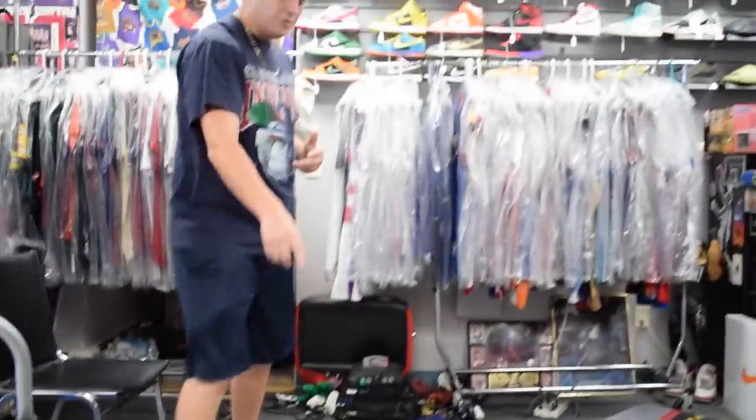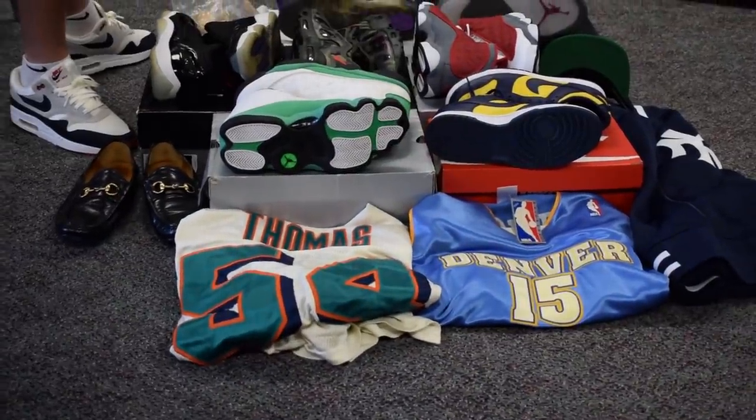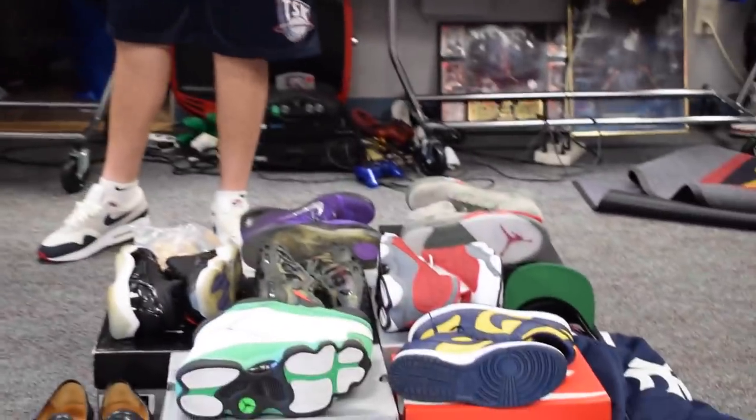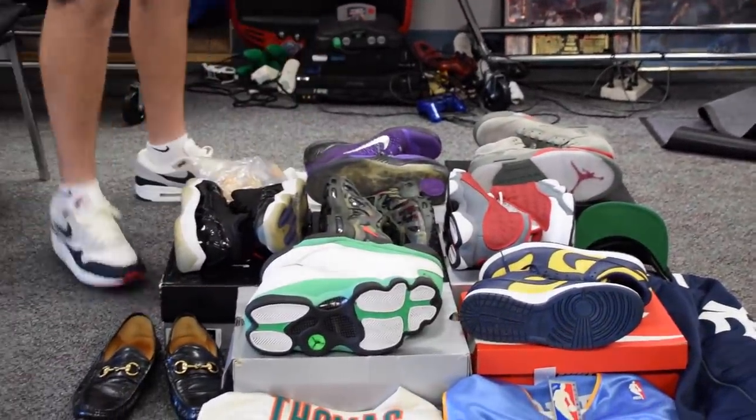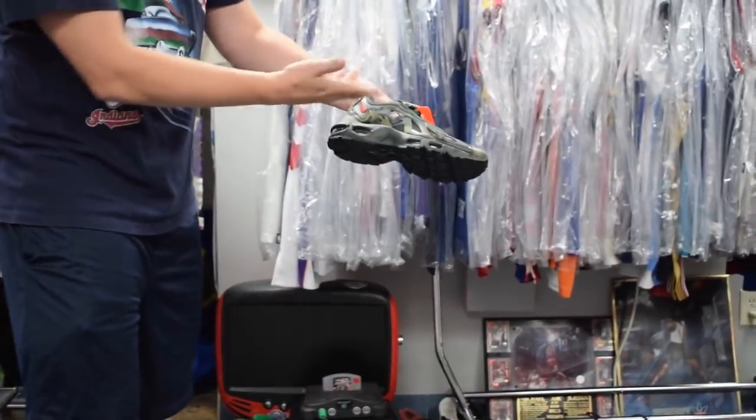Other than that, we got two nice authentic jerseys, the Zach Thomas helmet tag and the Carmelo Anthony with the tags. Two pairs of Jordan 13s, which is interesting, both lightly used. And thankfully, we sold this pair of the Supreme 96s because I feel like this is just a bad investment, a terrible sneaker with the see-through.